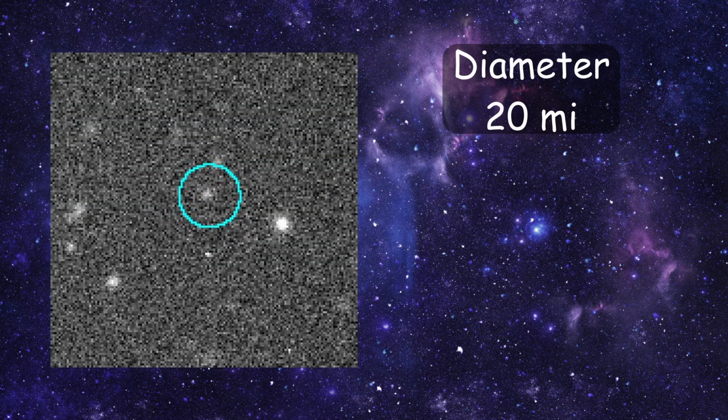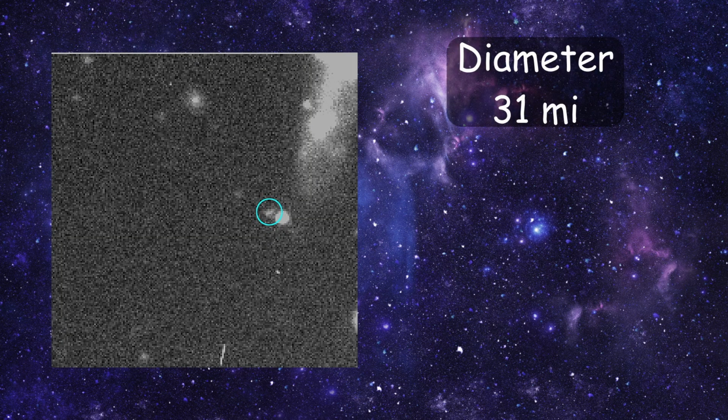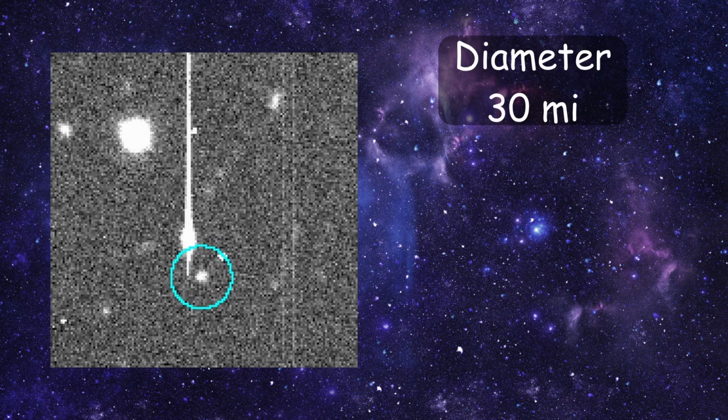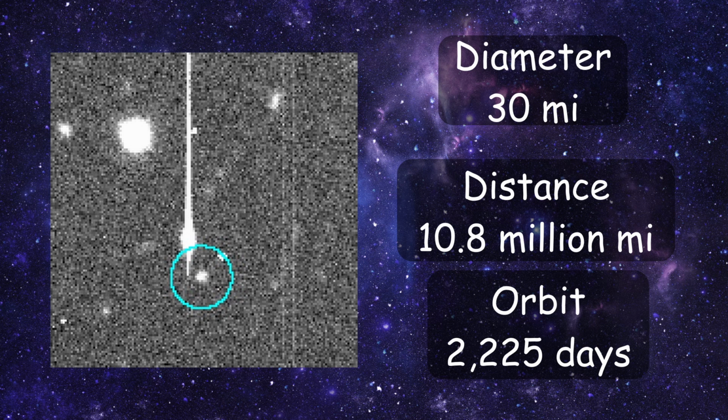Stefano is about 20 miles across, orbits 5 million miles from Uranus, and completes an orbit once every 677 days. Its orbital characteristics are similar to those of Caliban, suggesting a common origin between the two. Prospero is about 31 miles across. It orbits 10.1 million miles from Uranus with an orbital period of 1,978 days. Setebos is about 30 miles across, orbits about 10.8 million miles from Uranus, and completes an orbit every 2,225 days.